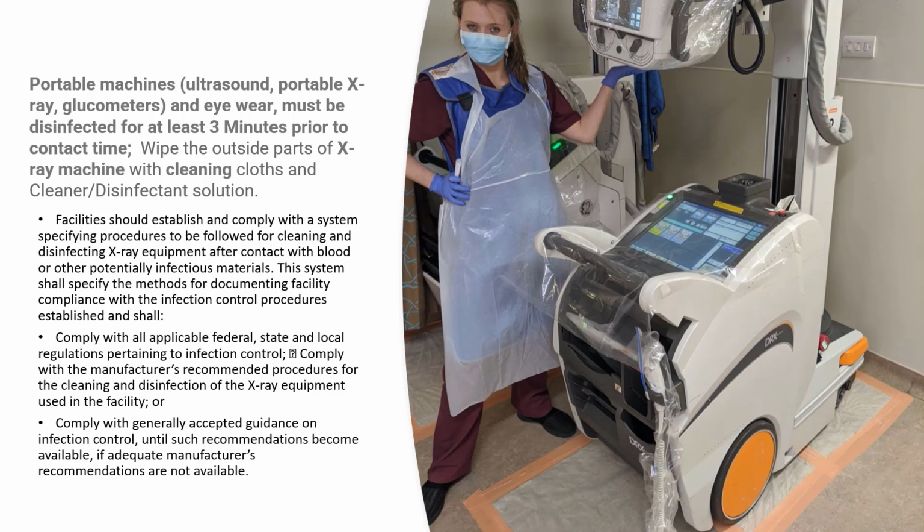Facilities should establish and comply with a system specifying procedures to be followed for cleaning and disinfecting equipment after contact with blood or potentially infectious materials. You need to comply with all federal, state, and local regulations pertaining to infection control. And you should comply with the generally accepted guidance on infection control. And we know that sometimes doesn't happen as much because we're busy. But in reality, a stitch in time can save nine. Infection control, although we do not see the results, is extremely important.